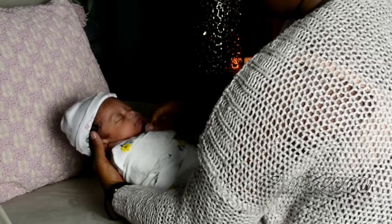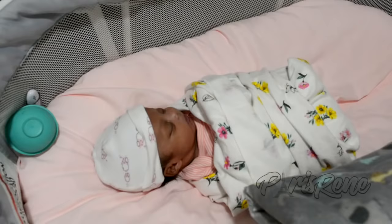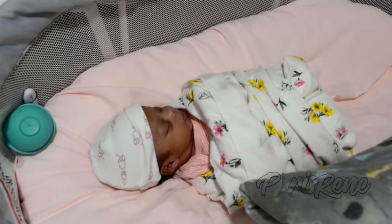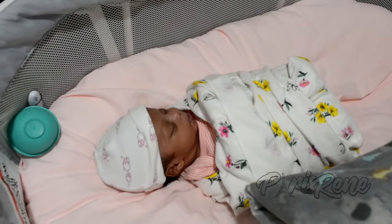But I will say, for any new parents, I do recommend the swaddles that have the zip up, so you don't have to do this process, because one, it is time consuming, but two, it does disrupt their sleep when they do come out of it at night. So the zip up ones, that keeps them tucked in all night. But there goes my little pumpkin. She is tucked away, sleeping.